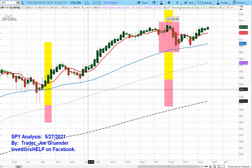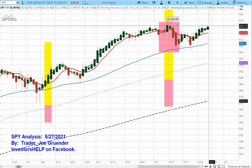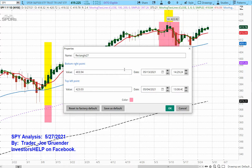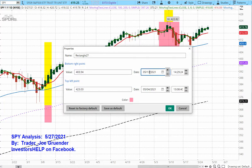Okay, so let's go to the right. We want to make the rose box go through today. So let's right click on the box, edit properties, and this is rectangle 27. In other words, I have 26 other rectangles on my chart, but we're not going to look at those now because we want to talk about today. So the bottom right point, we want to end on today, which is May 27th. So we're going to change this to May 27th, okay?